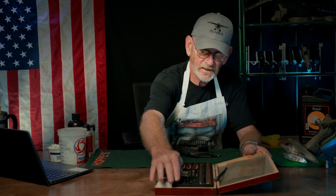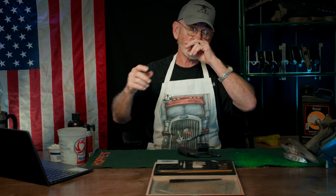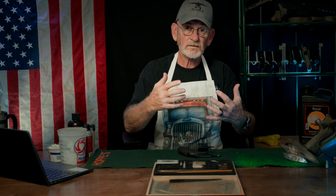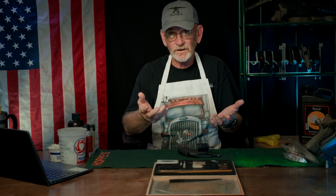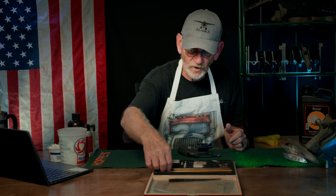So if you've only got one caliber gun, you could get a gun cleaner like I have over there that's for a 45 caliber or a 9mm. You don't have to have gun cleaning equipment for guns that you don't own. If you don't own a shotgun, you don't need a shotgun gun cleaner. Rifle, don't need one. But because this is multi-gun, there's two sets of rods in here.